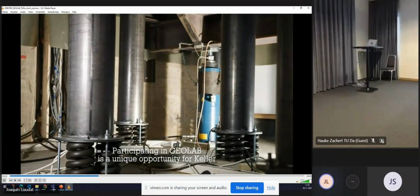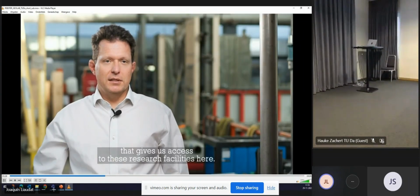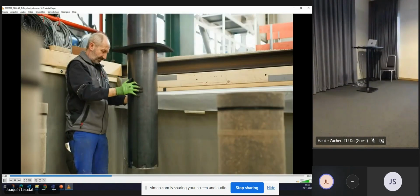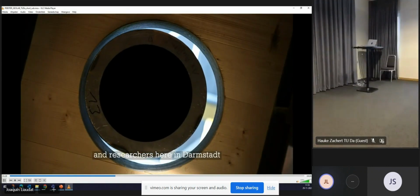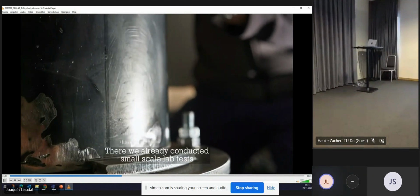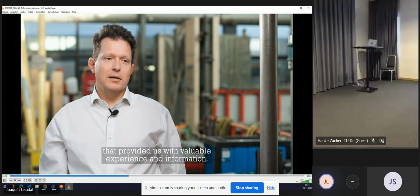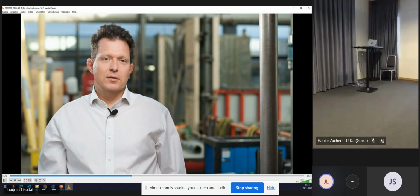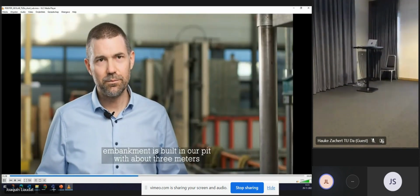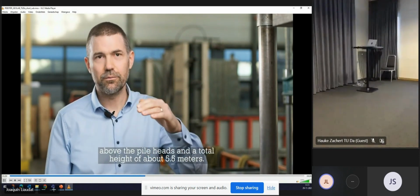Participating in Geolab is a unique opportunity for Keller that gives us access to these research facilities here. We can cooperate with dedicated technicians and researchers here in Darmstadt and at Deltares in the Netherlands. There we already conducted small-scale lab tests that provided us with valuable experience and information for setting up this large-scale system. A 5 by 5 meter embankment is built in our pit with about 3 meters above the pile heads and a total height of about 5.5 meters.